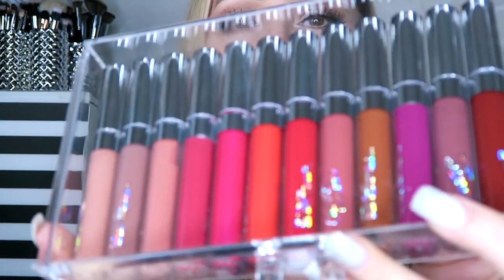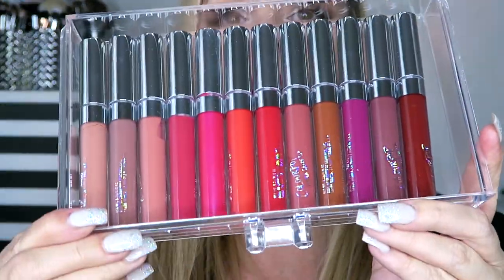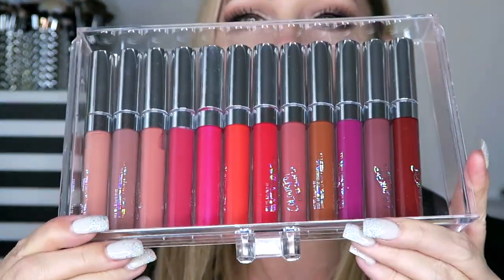Hi guys, I just wanted to do a quick video about these Colourpop satin lips. They are so absolutely gorgeous. These are them right here. These are the ones that I've chosen. And you guys, I cannot say enough of this line.